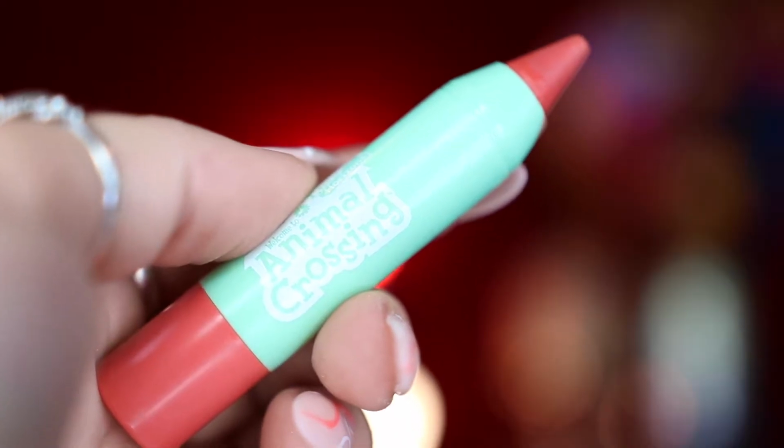My next favorite is another ColourPop product, and it is the Animal Crossing collection. Now I have been using the Animal Crossing collection since it was first released, and I have been falling in love with the Peach Lippy crayon. Now the only issue I have is I had written down in my notes that this was my favorite for the month, and I can't find it at the moment. I don't know where I put it.